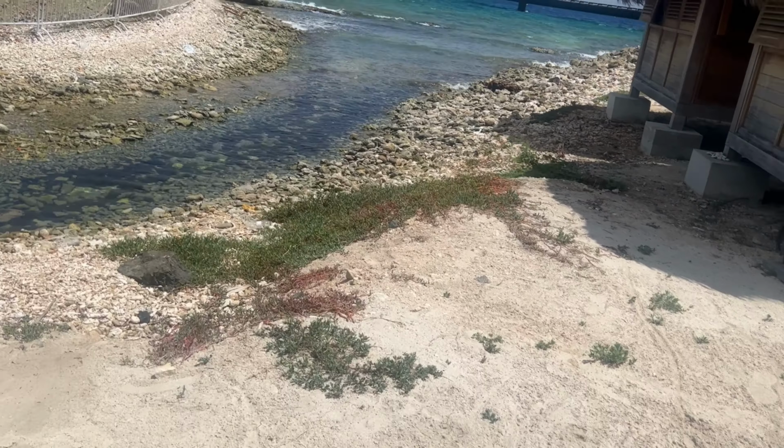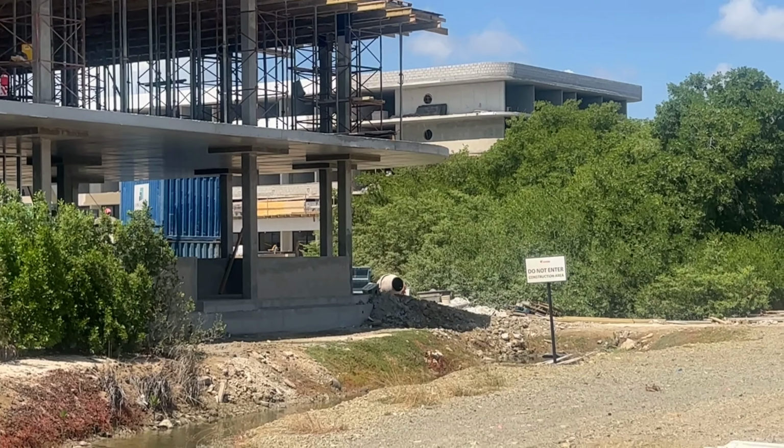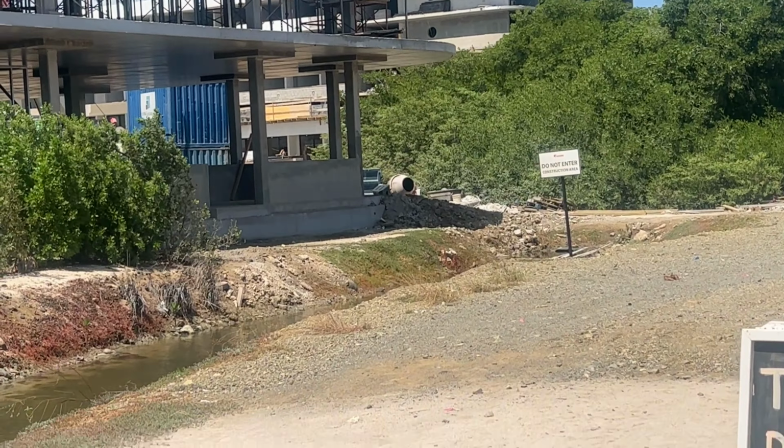This is the extension, it looks like. It looks like they're just kind of building something. And that is a continuation of the Corendon Beach Resort over there. And that looks like a solid 5 floors at least already built, so we'll keep an eye on that.